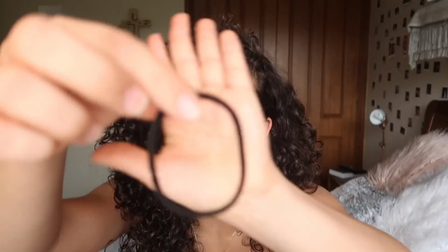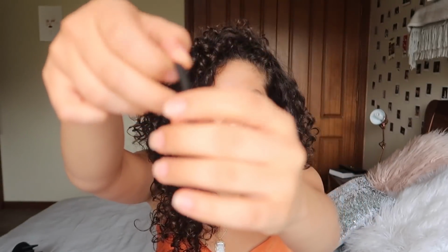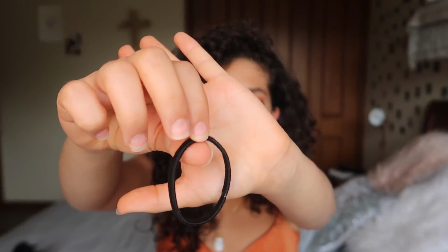So this is the hair tie. It's just normal material, nice and stretchy, very elasticated, and it is flat, and it's got a square pattern. And what I really like about this hair tie is it's got no metal parts. The metal parts in a hair tie are what your hair is going to absolutely get stuck in, and it's going to rip your hair out when you try to remove the hair tie from your hair. So find yourself a good hair tie.